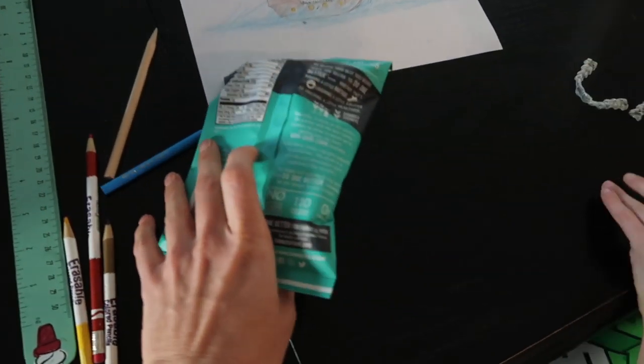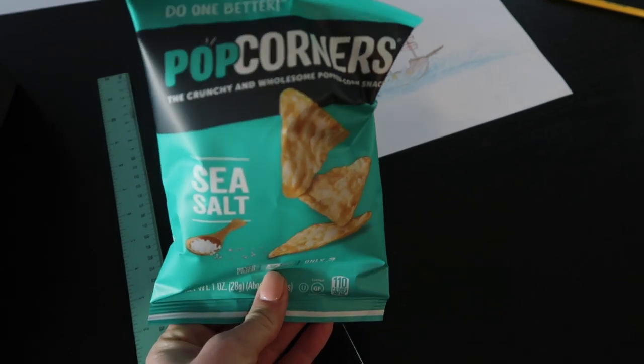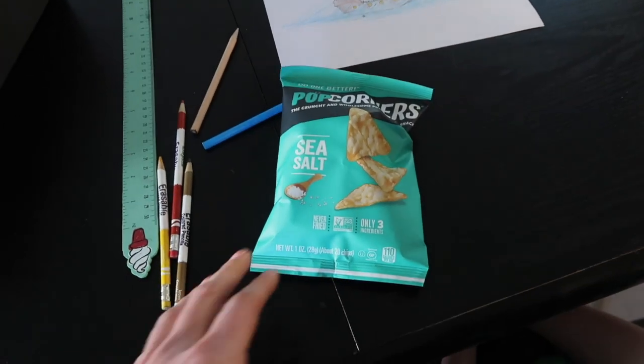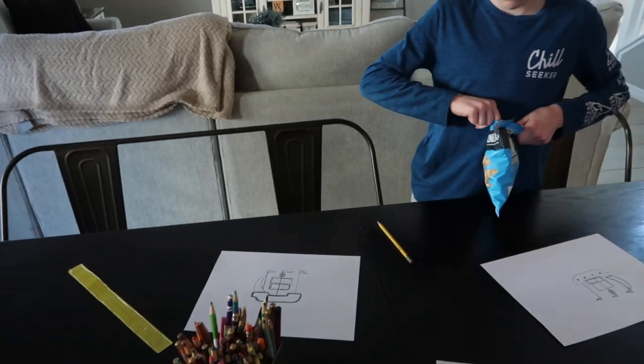So the kids are finishing up some of their morning schoolwork and they are gonna have a snack. These Popcorners chips are just popped. They're like rice cakes in different shapes. So they all grabbed those. So that's what everyone is having for a morning snack.